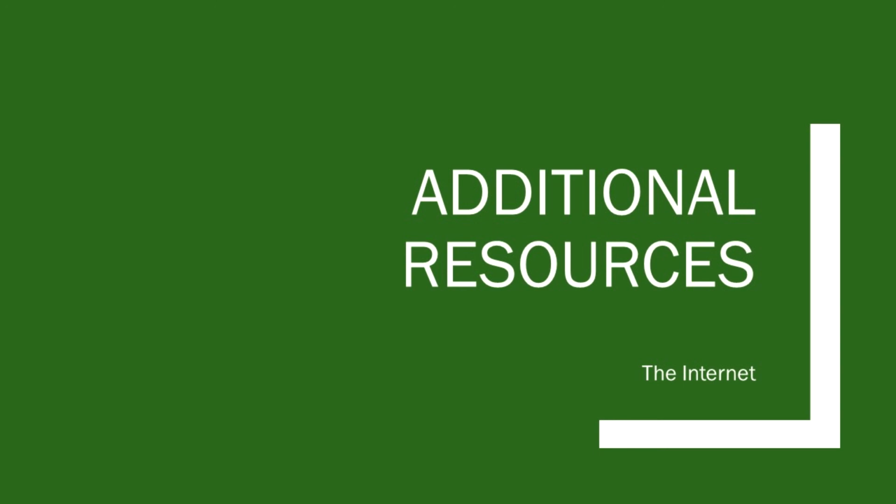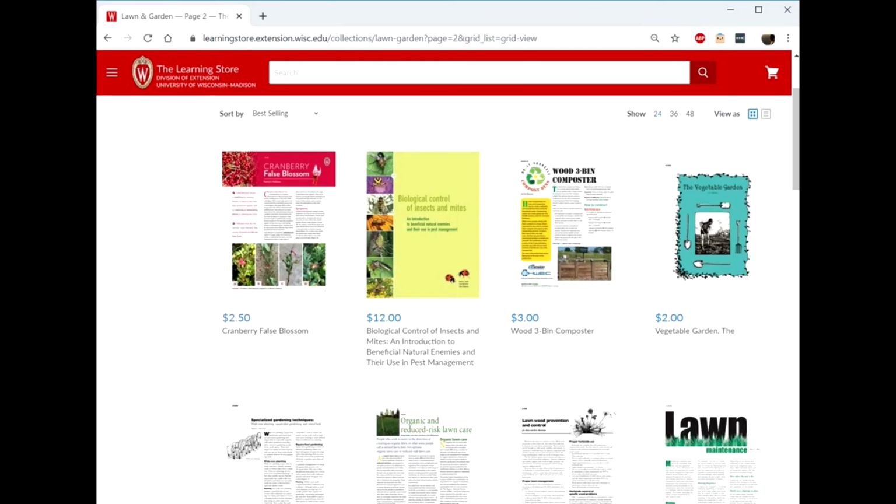To get started, I recommend checking out one of our local resources, the UW Extension. The UW Extension has an online learning store with hundreds of documents about gardening, including topics specific to our area, such as local pests or the best cultivars for our part of Wisconsin. Don't be scared off by the prices. All of the documents can be downloaded as PDFs for free. The pricing is just for a physical copy.